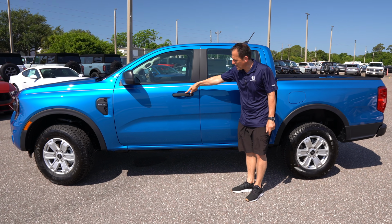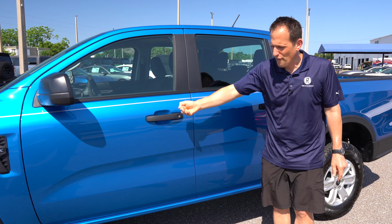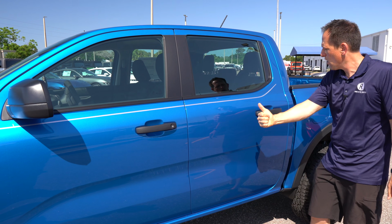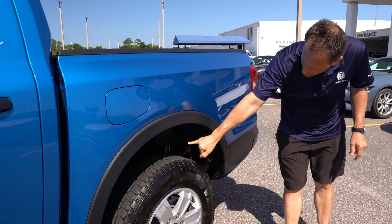Flat black on the door handles when you go STX. So they are gonna have to, you know, find some areas to help lower that price, and that's one of those areas. Working our way towards the rear of the bed. Steven's gonna show off that box frame.